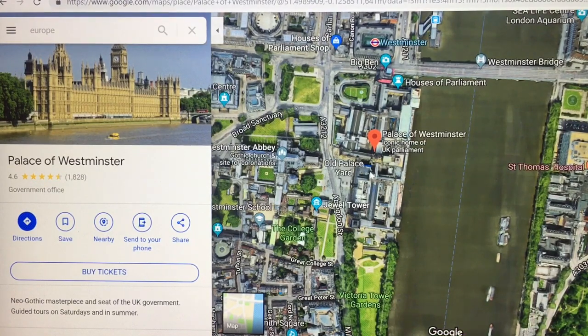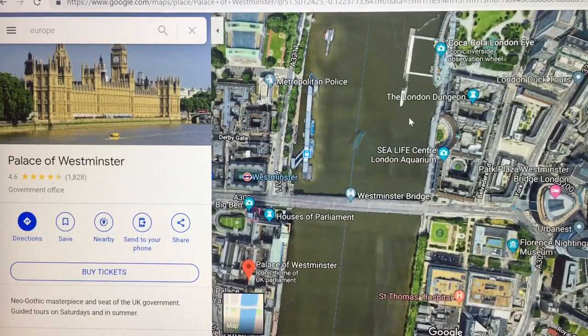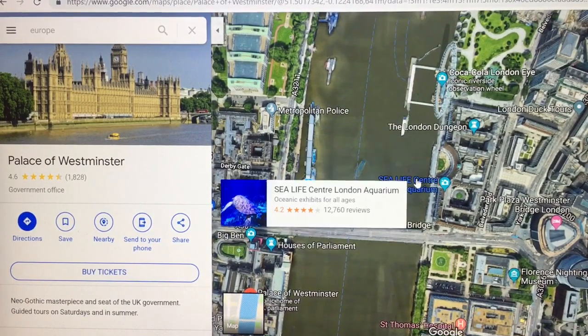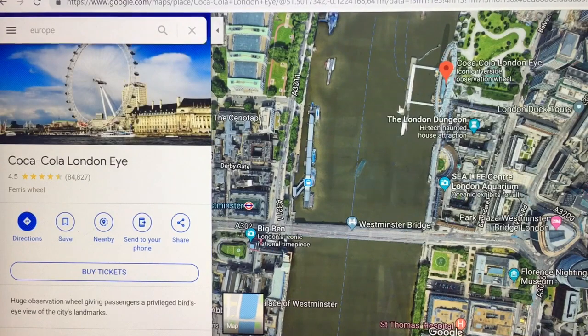And then the fireworks go off over here, because just up from the Sea Life Centre and the London Dungeon is the London Eye. Catchy title of the Coca-Cola London Eye. Never even realised it was Coca-Cola. Huge observation wheel. Giving passengers a privileged bird's eye view of the city's landmarks, which is absolutely correct, because look how close it is to these places.